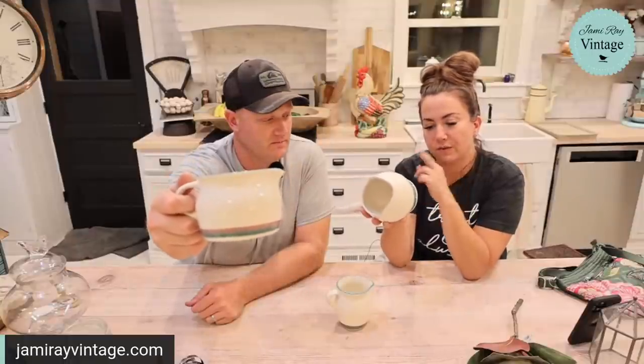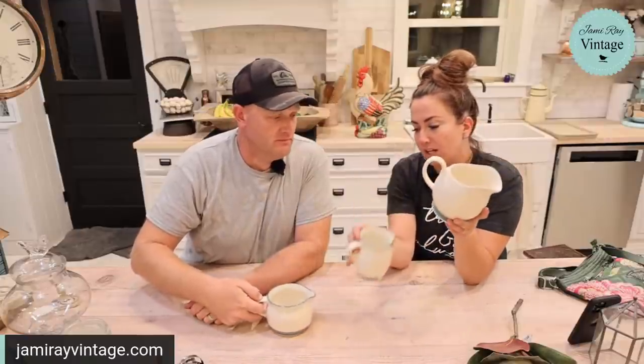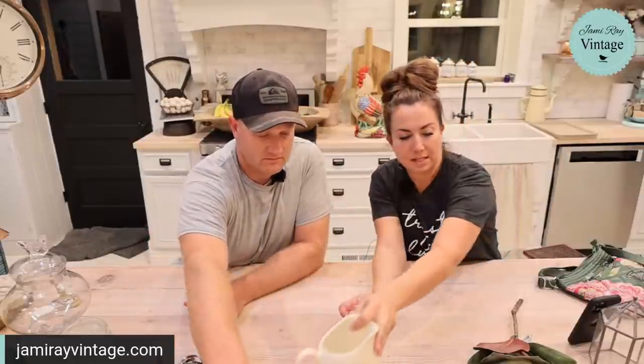I paid $1.25 for the set and I'm going to sell all three Fausgraf stoneware creamers for $22.95. They're really nice weight. I could sell them individually and probably make a little bit more, but I think whoever buys them would probably want all of them. So I'm keeping them as a set.